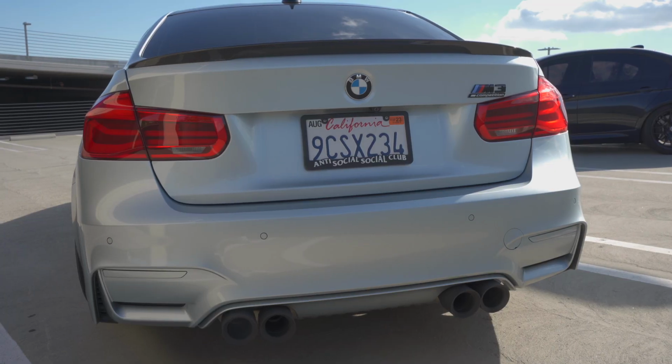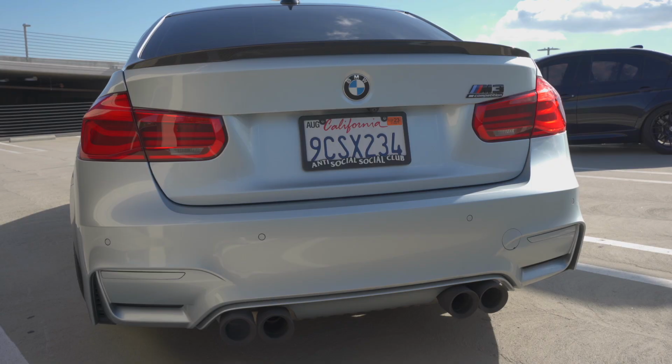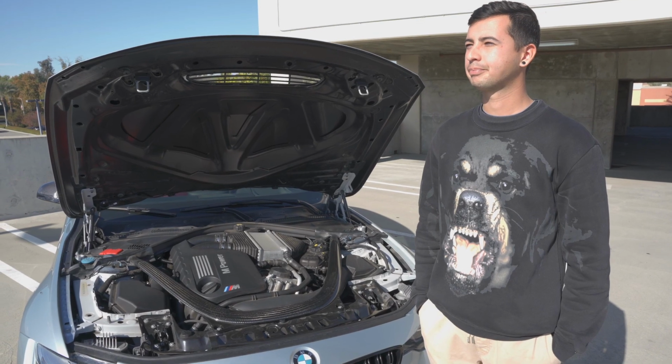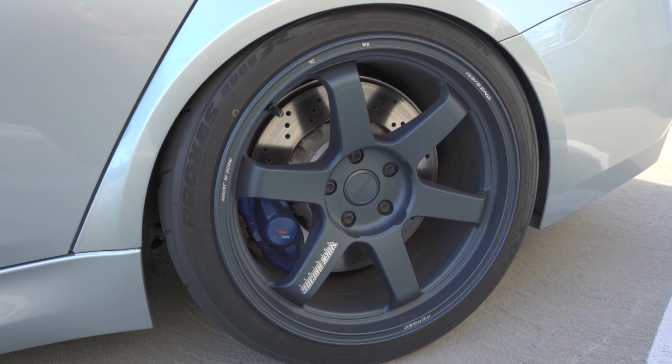I'll get the power levels to where I like it eventually after the warranty is done. But other than that, it handles a lot better than the M6, that's for sure.